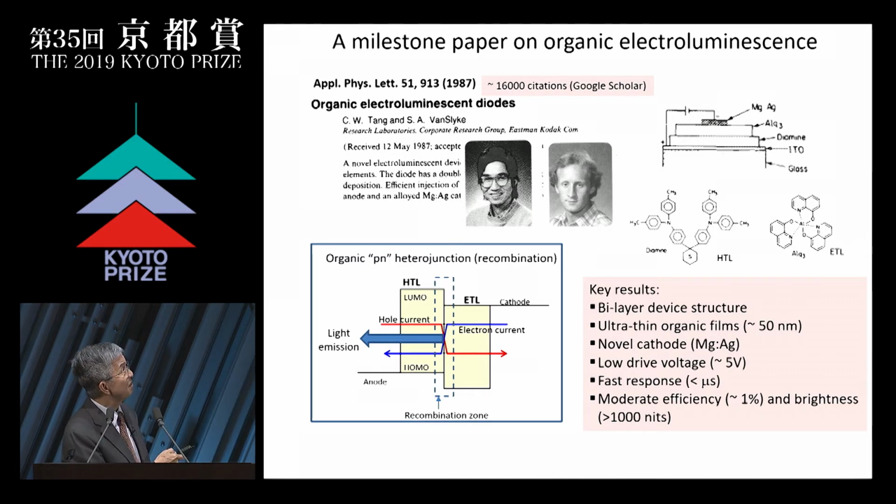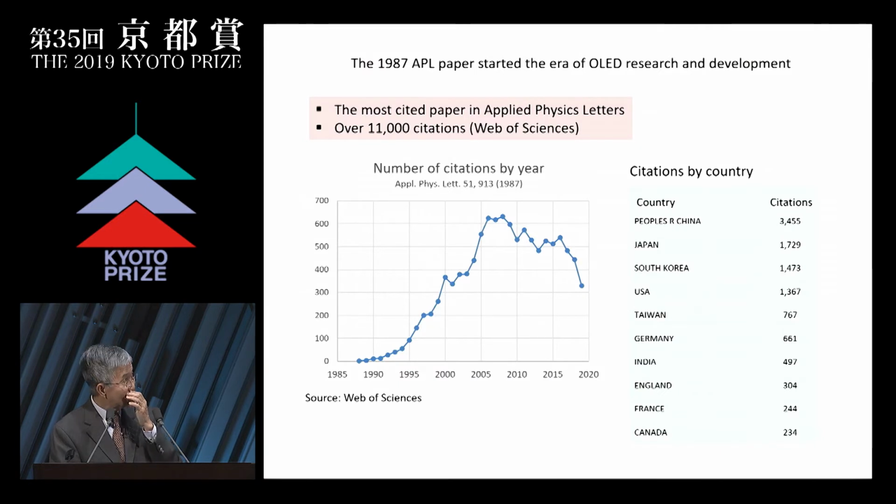So this paper was cited over 16,000 times. It's quite remarkable. Just to give you a little statistics, the paper got published here, and then the number of citations goes up. And the region that cited this paper most is China now, because they have more researchers in this field, and it has the highest citations, followed by Japan, South Korea, and the United States. This kind of reflects the development of the technology in those regions.